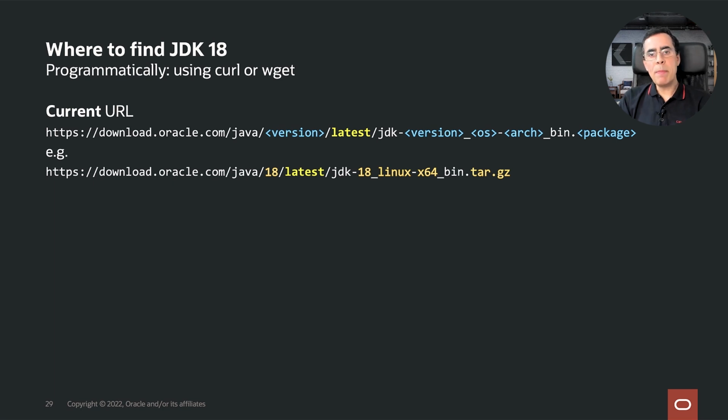These URLs will remain active and valid for as long as there is a current version of JDK for that release available to you under the NFTC license. That means that the latest URL for JDK 18 will not work after the release of JDK 19. The ones for JDK 17 will continue to work until, remember that graph at the beginning? Until one year after the release of JDK 21. Now, this is the recommended set of URLs to use.